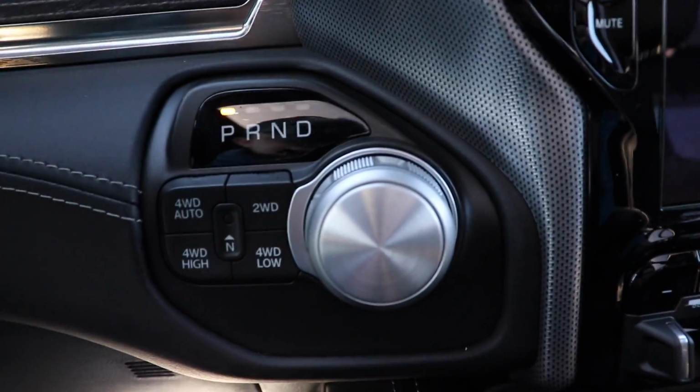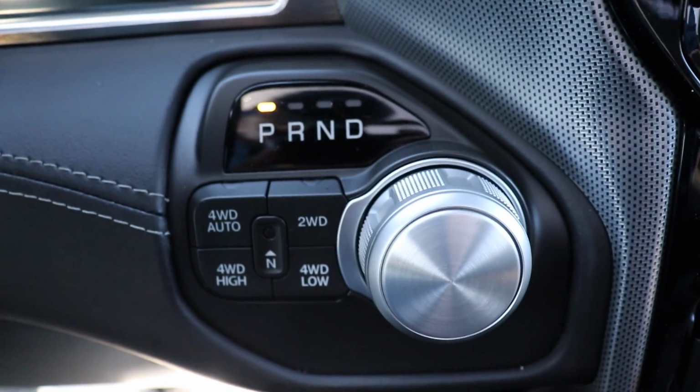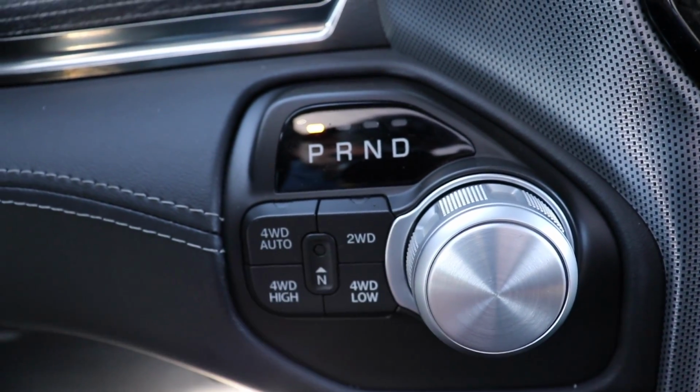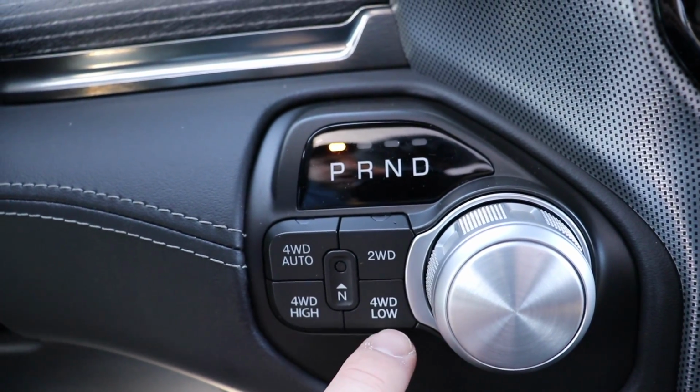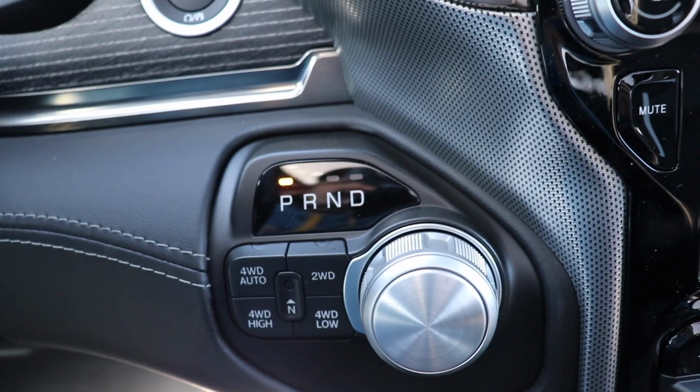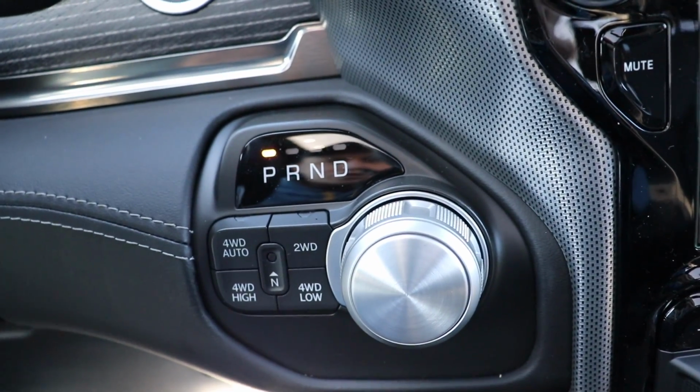Pretty cool. Moving down here, you have your gear selection, or your transfer case selection: 4 auto, 2-wheel, 4 high, 4 low. This vehicle does have an electronic locking diff. It has a 392 rear axle.